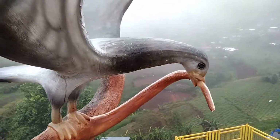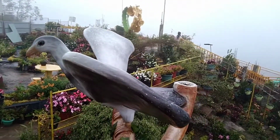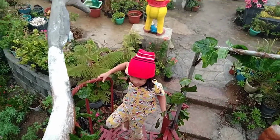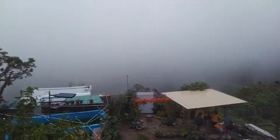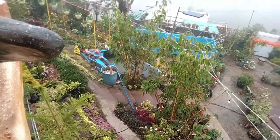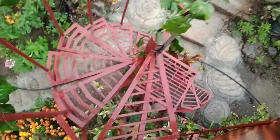Look, there's a bird here. Bird. And Daystar. There's Daystar here. She says it's very cold in here. Oh, look at the fogs. Yeah. There's a little pond right there, guys. So we'll go in there.